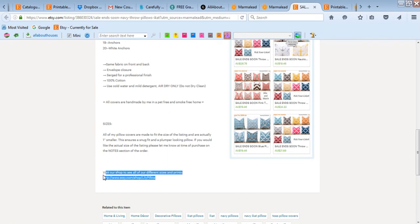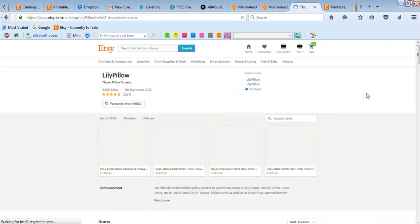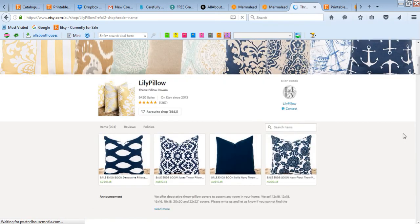And then one of the key things you want to include in your descriptions is a link to your shop. So if we go to that shop, we can have a look around and gain an idea of how many sales they're making. So they've got 9,000 sales and they've been selling for about 3.5, 4 years. So that's not bad.